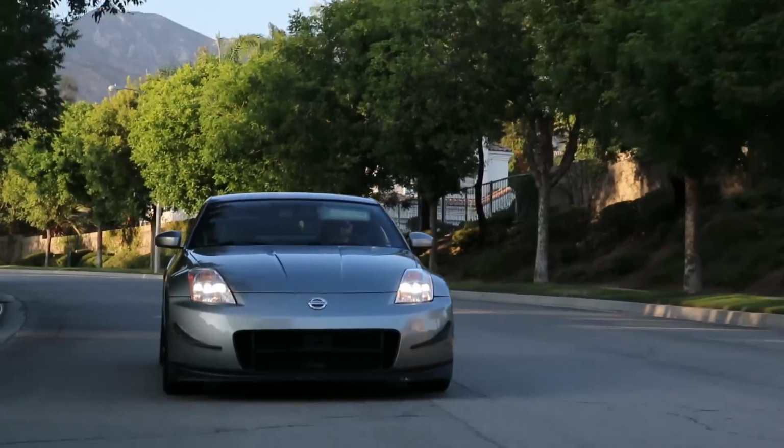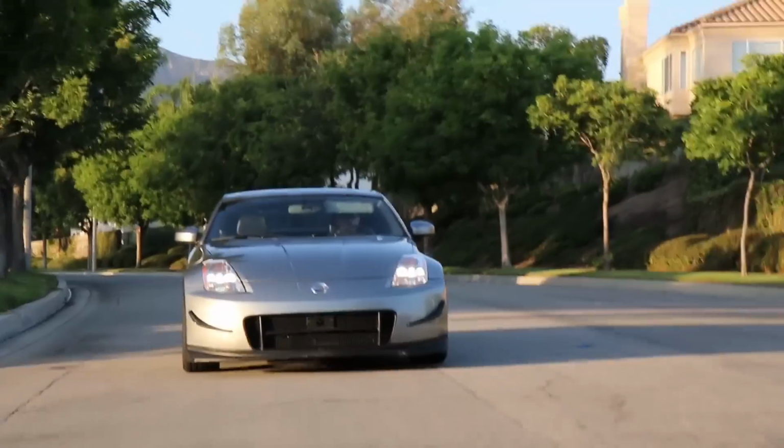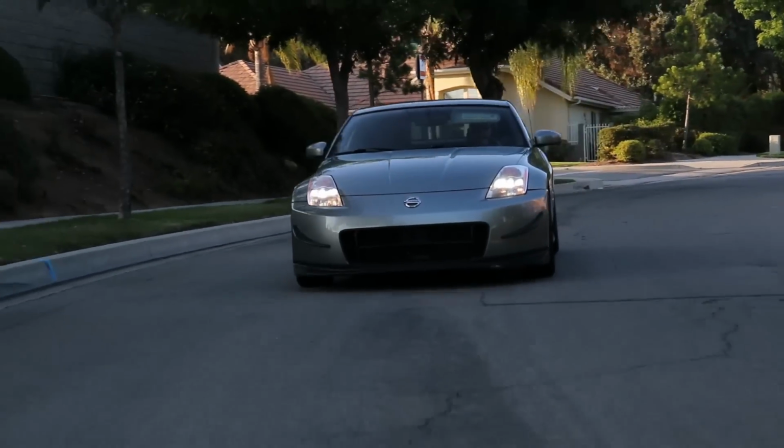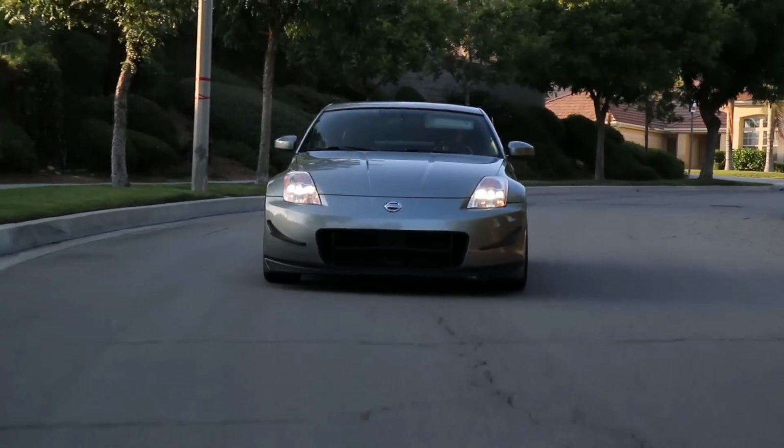I was a little worried when I first bought the car that I might have made a mistake, because I'm usually an American muscle car kind of guy. But the more I think about it now and the more I drive the car, I have zero regrets whatsoever.